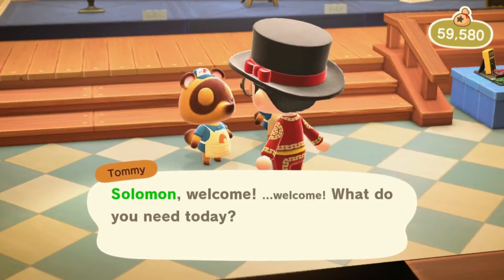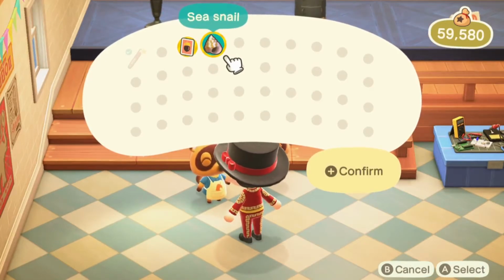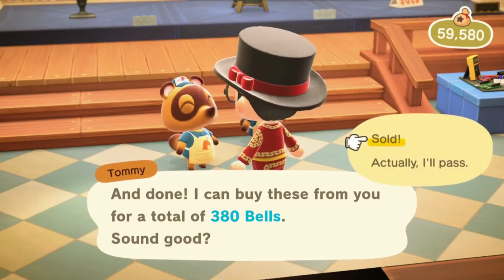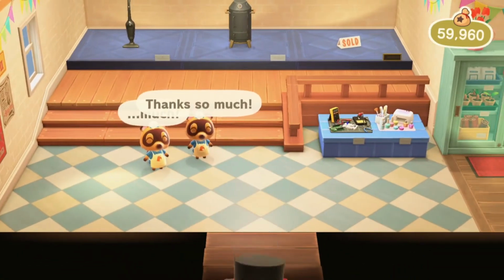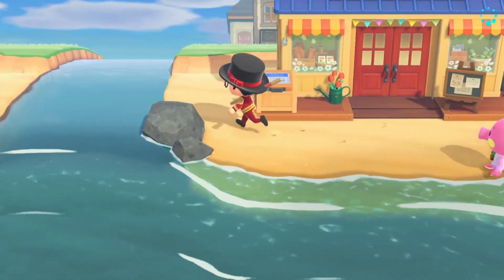I'm gonna use the dupe glitch to fill my entire basement with nothing but fish bait. So I can have bait to get fish now.